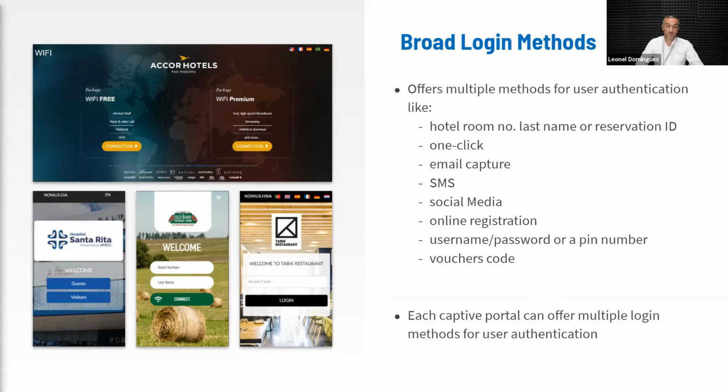Login with Facebook or other social networks. Login with the username and email, and in this case, we can also provide a way to register the user online. It comes with that kind of form, or a basic username, password, the PIN number. Lots of ways you can request and accept authentication methods. These methods can also be combined in the same login, same splash page.